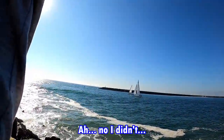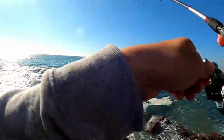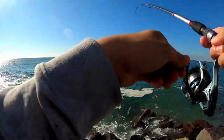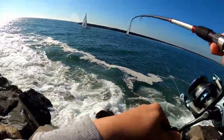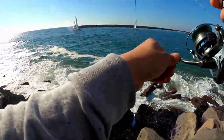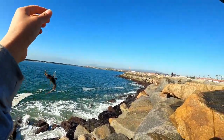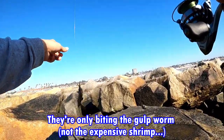Got it. Oh, no, I didn't. Oh, did I? No, I did. It's tiny, I think. It's another one. This was tiny. They're only biting the gulp worm.